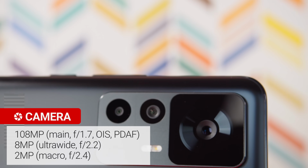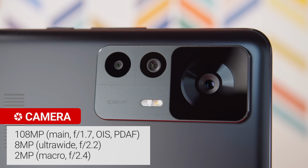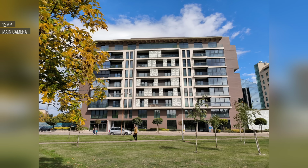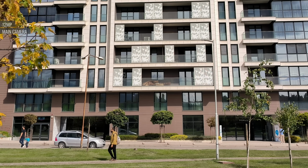Now onto the cameras. The Xiaomi 12T has a 108 megapixel main cam, which has OIS. There's also an 8 megapixel ultra-wide cam and a 2 megapixel macro cam. The main camera bins pixels 9 to 1 to produce 12 megapixel images by default. These are solid in quality, with plenty of detail, lively colors, good contrast, and balanced dynamic range.